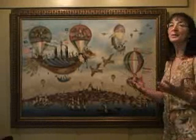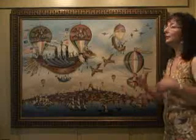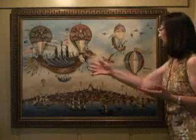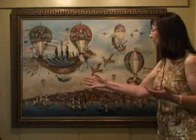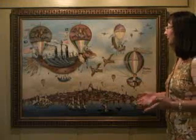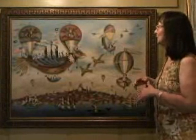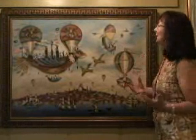Despite all the whimsy of the balloons, there's a kind of an antique look to the whole painting. He's probably looked at a topographical painting of Boston at the bottom, but he's lifted us up to the perspective of the balloons, which are just outrageous and marvelous.